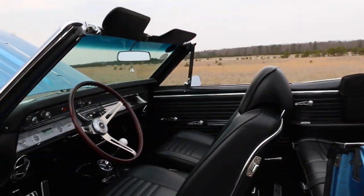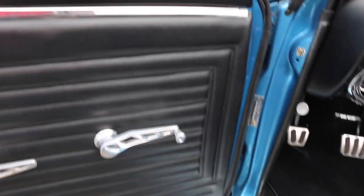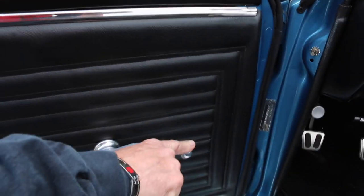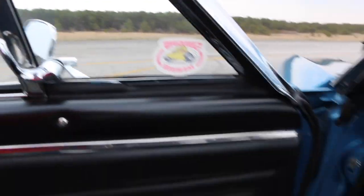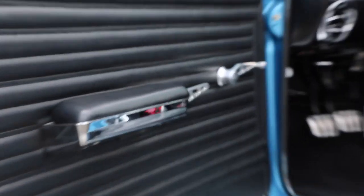Power windows, right? Power windows. Cool. Let's show them how that works. Show them how it works. That is really cool. These little grease. That is great.